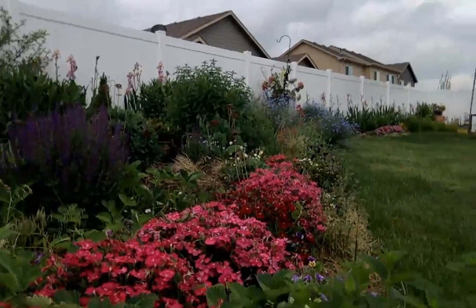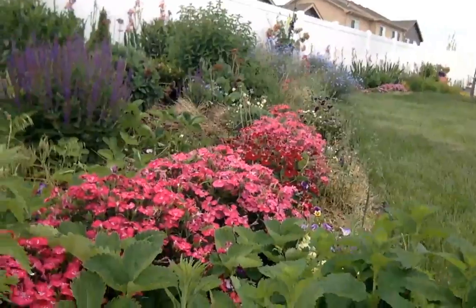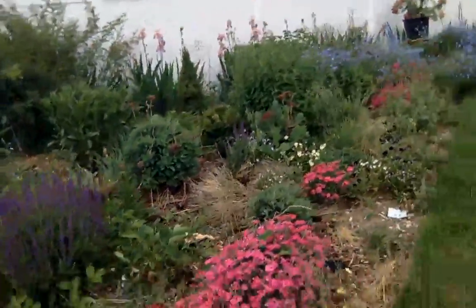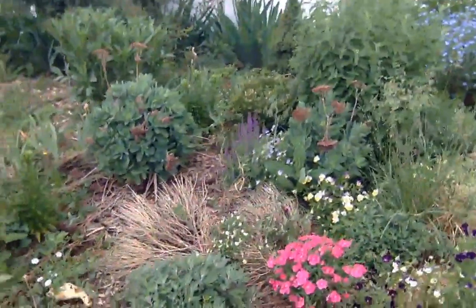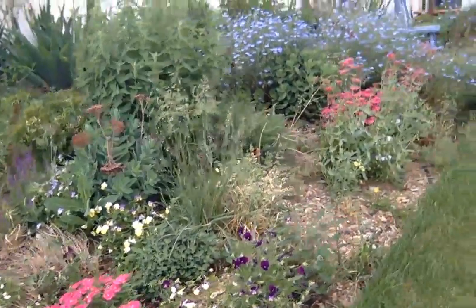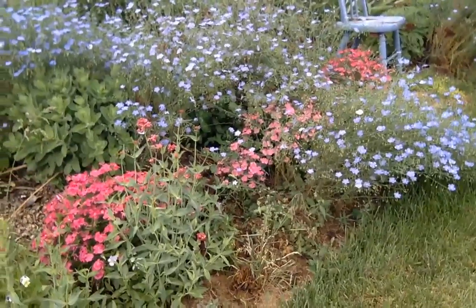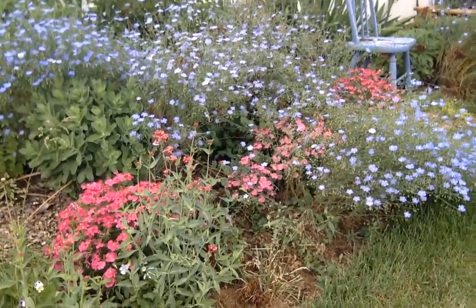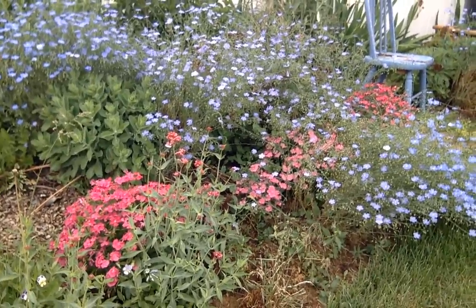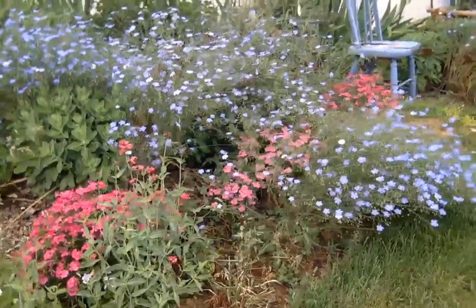You can see over here, I've got more dianthus and my blue flax. And over here's my Live Forever. I've got some lilies going. Aren't my blue flax pretty? They only bloom in the morning, but there's some of my blue flax. They're kind of hard to start from plants, but they're pretty easy to start from seeds. So I just sprinkle seeds around and hope that they'll come up more. They're a really pretty spring plant.